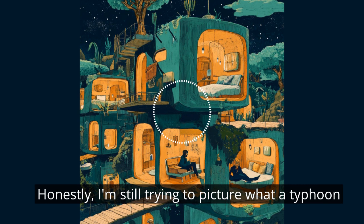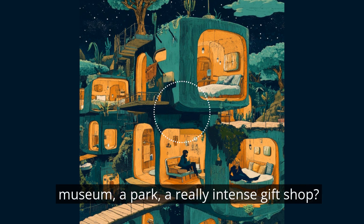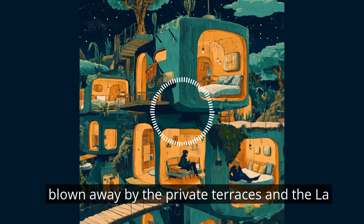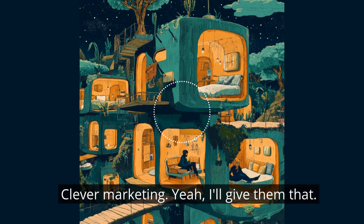Honestly, I'm still trying to picture what a typhoon shelter-themed area even looks like. Is it like a museum, a park, a really intense gift shop? Who knows? They give us zero details. They really just drop it in there, assuming we'll be so blown away by the private terraces and the Le Creuset cookware that we won't even question it. Clever marketing. I'll give them that.